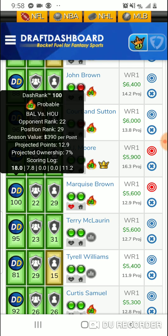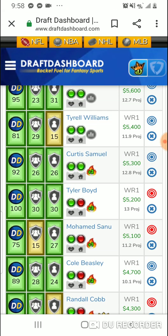I think this game will be high scoring. Two very high caliber quarterbacks. I don't know if I can get to either one of them, though, because they are priced up quite a bit. But Marquise Brown is a guy I'm willing to take a chance on.